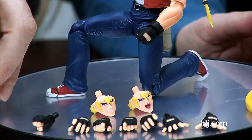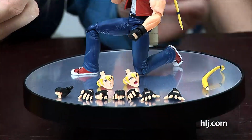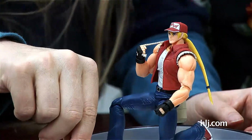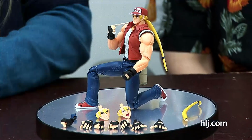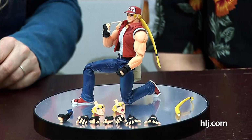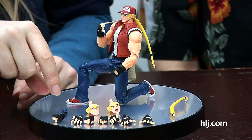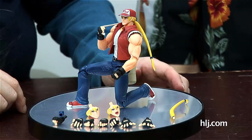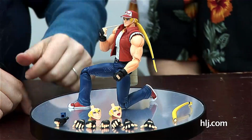We also have the convenient stand adapter attachment, which plugs into his back. He has a secret panel in the back; take that out, put the adapter in, and then put him on, I guess a Tamashii stage would work. A stand is not included with him, but there are other ones that can work, and this little piece can accommodate them. Fantastic. There's also a spare ponytail and a cool hat with a little Fatal Fury logo on it.